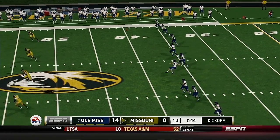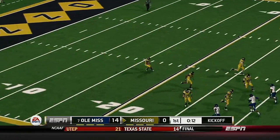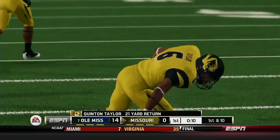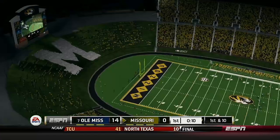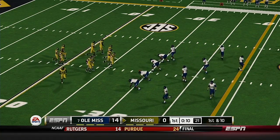The score now, 14-0. Looks like they're ready for the kick. The Rebels had one of their key players go down earlier, but it looks like he might be able to get back in the lineup. Brought down at the 29-yard line. It's not quite a blowout, but unless they do something here, it might turn into one.